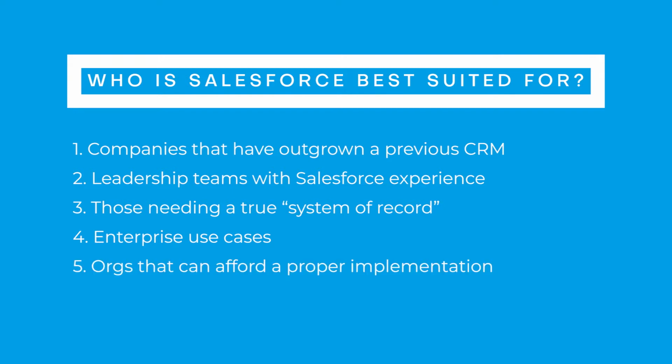Number 5, you can afford a proper implementation. Set aside the fact that the software itself is expensive. Are you also prepared to pay 5, 6, or 7 figures for an implementation partner? How about 6-figure salaries for the dedicated Salesforce admins, developers, and operations people you'll need to maintain and improve the platform? If you've got all that support, you're in good shape.